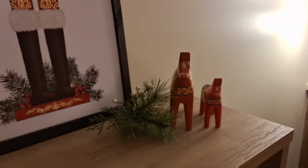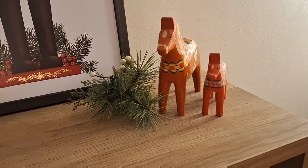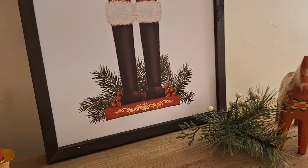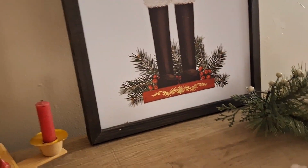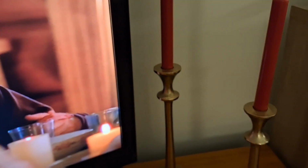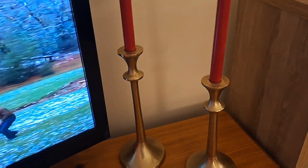My other Nutcracker picture, my Dala horses. So the big one I actually got for Christmas last year. While I went to Eureka Springs earlier in the year, I got the smaller one. Just some fake holly that looks really pretty, especially because it's also in the Nutcracker picture. I got these candlesticks and the candle holders at TJ Maxx a year ago.